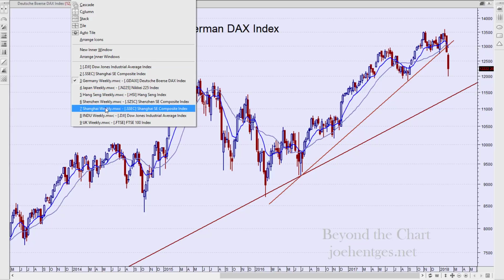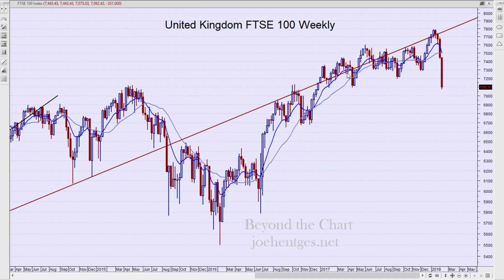And the last one we'll look at is the UK and the FTSE 100. Look at this move. Oh my gosh. It was down 4.7% this week, down 351 points, 8.8% since January 12th, right in here, down here. And this is the lowest close since December 23rd of 2016. So where is that? That's back over in here.